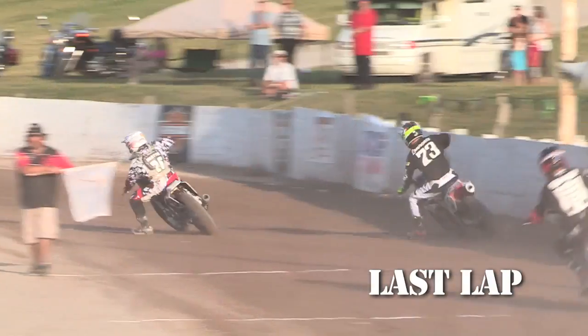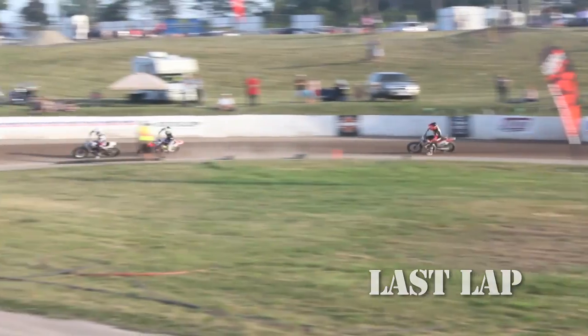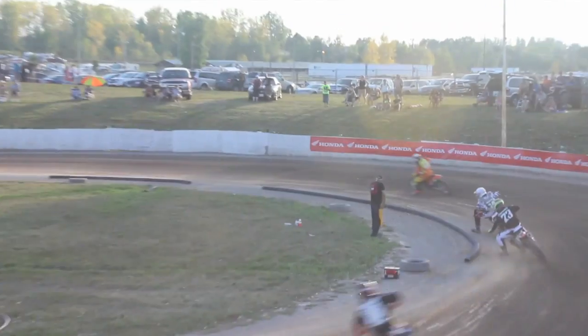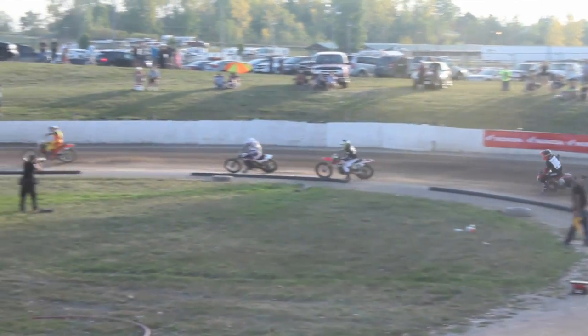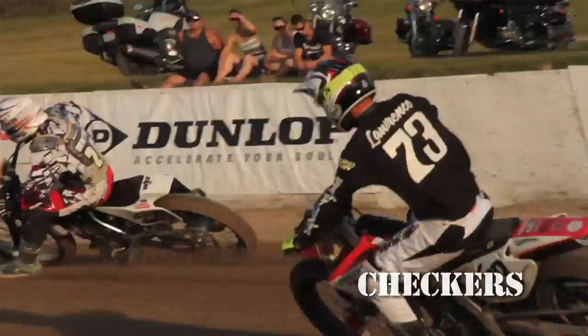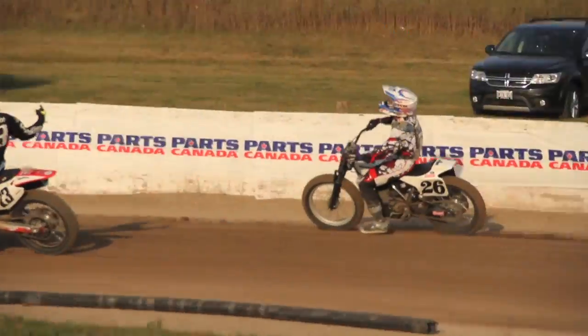Lawrence getting scary close to the back of Beatty here. It's going to get real interesting as we wind down. We got a lap rider coming up here. I don't think it's going to really make a difference. And Beatty holding that inside line, blocking it out from Lawrence. Lawrence doing everything he can. Not enough line traction there. Beatty doing another big wheelie as he comes across the finish.